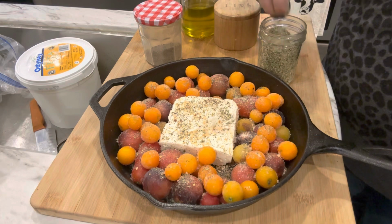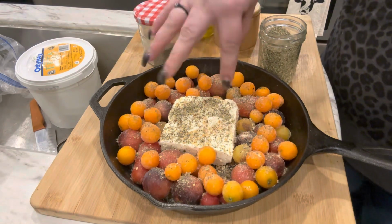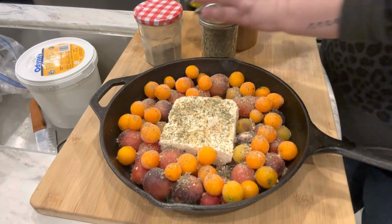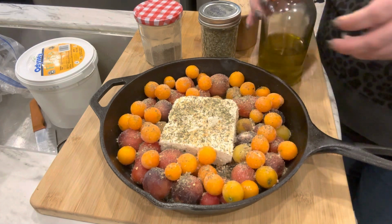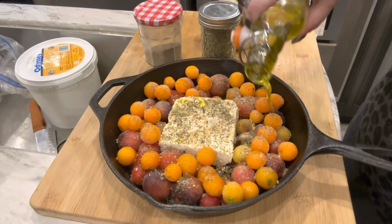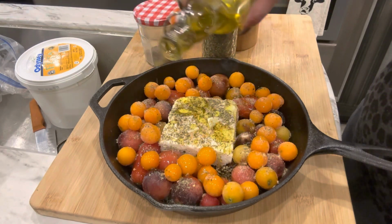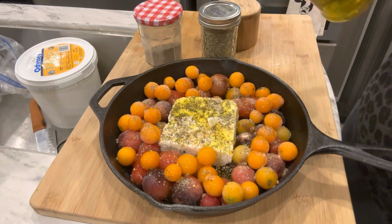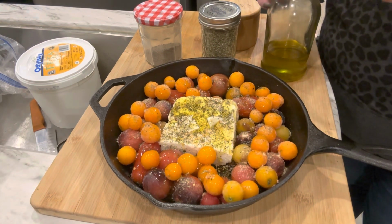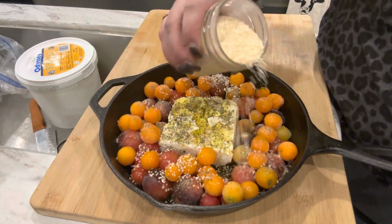I'm gonna drizzle it with some olive oil, and then we are gonna throw this in the oven and cook it until it gets nice and bubbly, maybe a little bit caramelized. The olive oil I'm using on here is my garlic infused olive oil. My oven doesn't have a broiler in it, but if you had a broiler, I would broil it just for a couple minutes at the end, just to get a little bit more color on it.